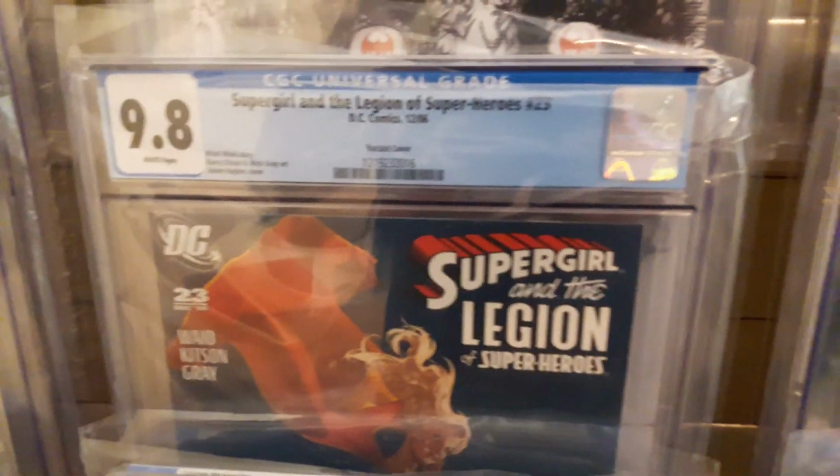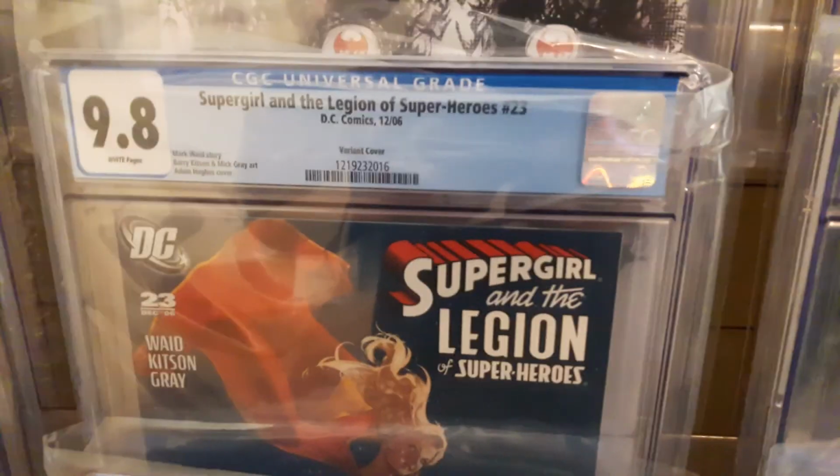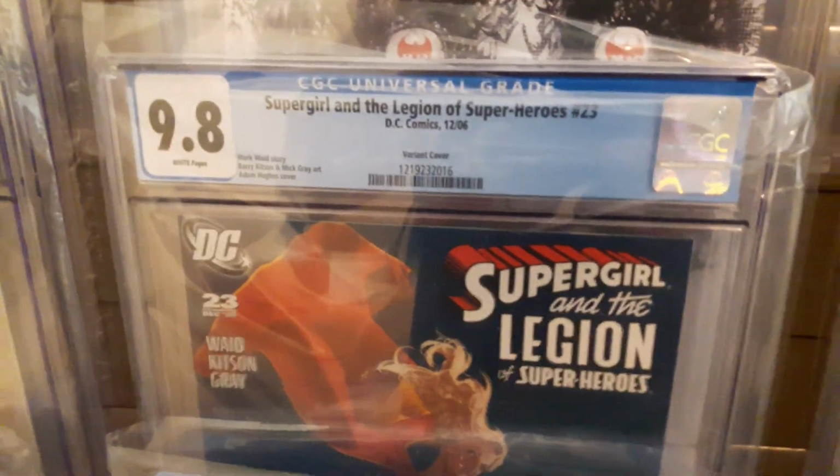And then this is another one of the raws that I subbed into the pre-screen. I should have done this a long time ago, just never got around to it. Pretty happy it came back 9.8. The Supergirl and Legion of Superheroes 23 Hughes variant, the book that built CBSI, basically.